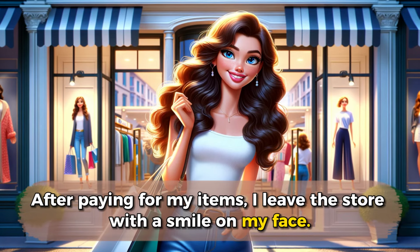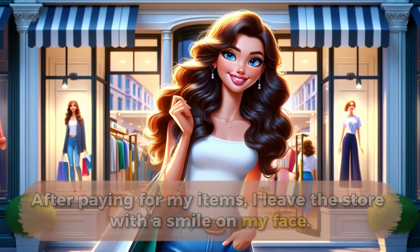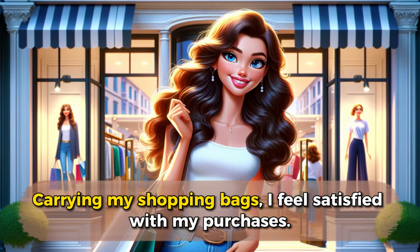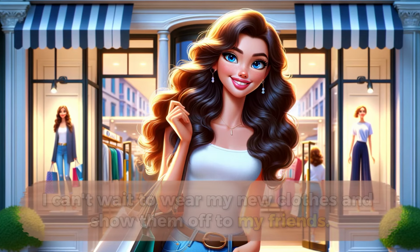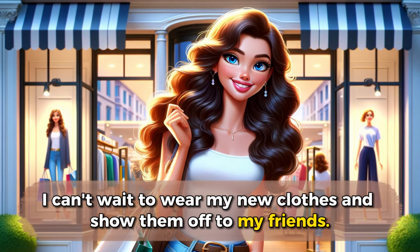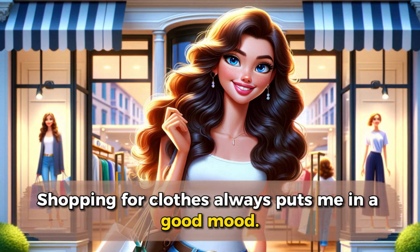After paying for my items, I leave the store with a smile on my face. Carrying my shopping bags, I feel satisfied with my purchases. I can't wait to wear my new clothes and show them off to my friends. Shopping for clothes always puts me in a good mood.